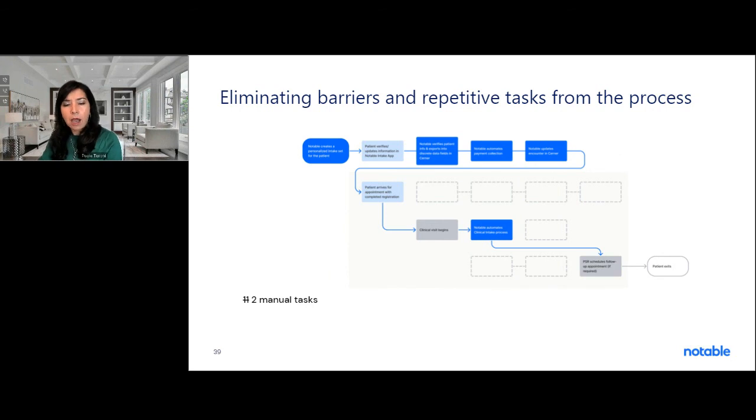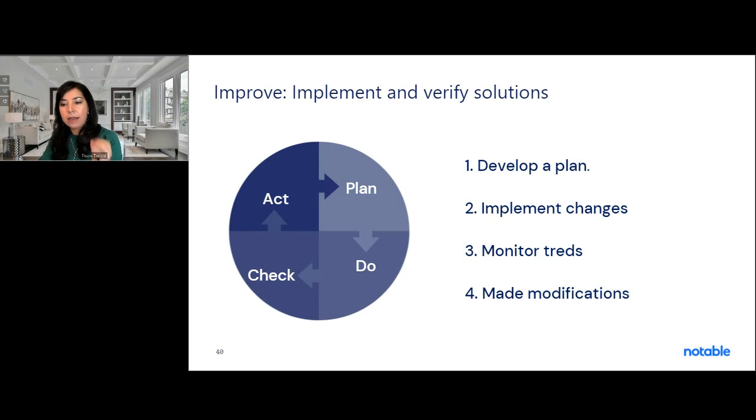And when you have all of that, then you're ready to develop the plan, implement the changes, monitor the trends, and make modifications as you are implementing the changes. You can start with a small pilot. Let's say you have 100 locations, start with 2 of the locations that perhaps have the highest denial rates, and then you can scale. You can change some of the things that need to be changed because you have identified additional opportunities, and then you can make the modifications and scale it.